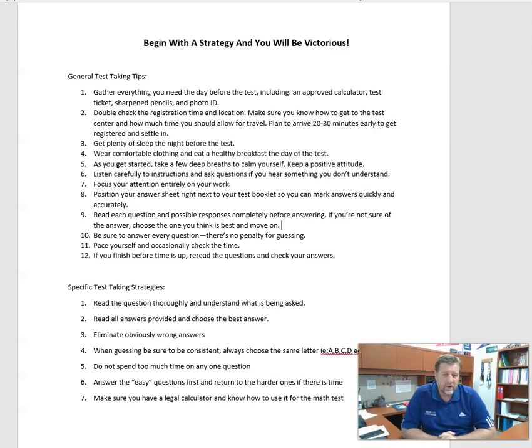Number 3 is one that we always hear about. Make sure you get plenty of sleep the night before the test. This is important. Make sure that you are well rested and that your brain is rested, that your body is rested and ready to go, so that you don't have that fatigue factor coming into play here.